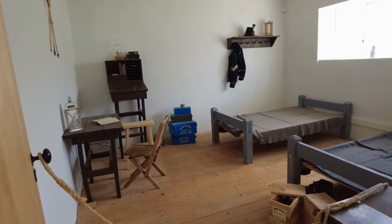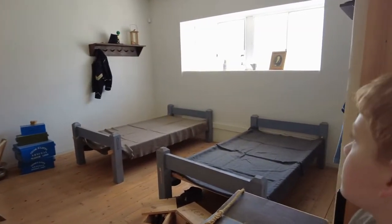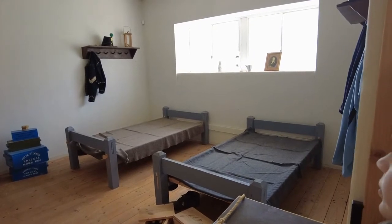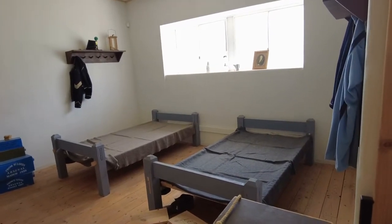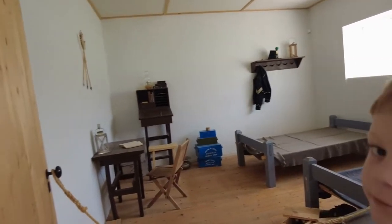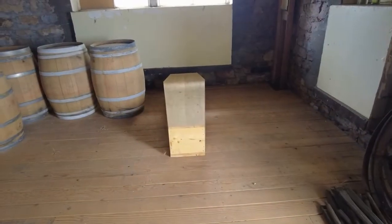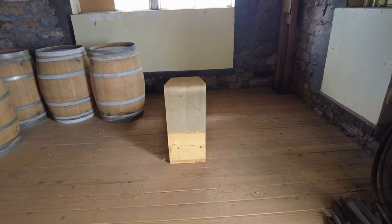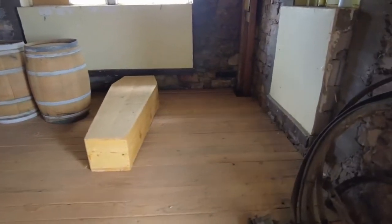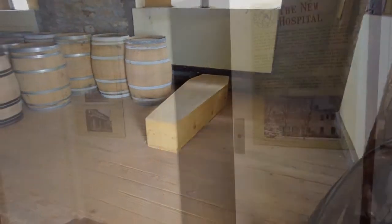If you were a sergeant, you were lucky enough to get a room and a bed to yourself. Although, I'm guessing there were 2 sergeants in here. So not complete privacy, but definitely better than what these poor dudes had to deal with. Coffin, anybody? Guess they needed those in the stores as well.